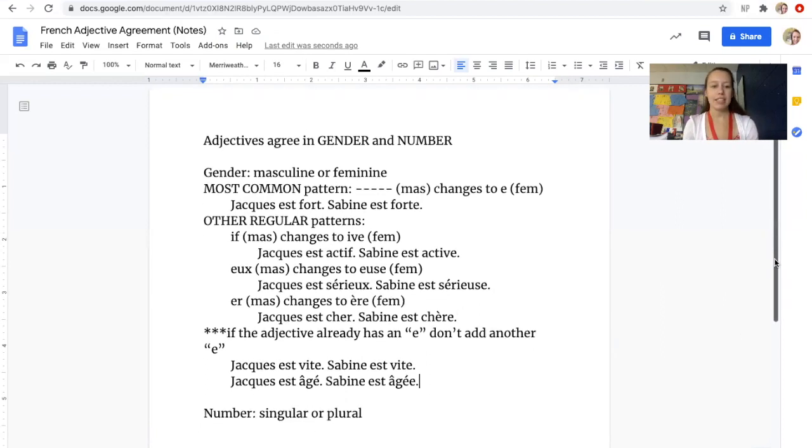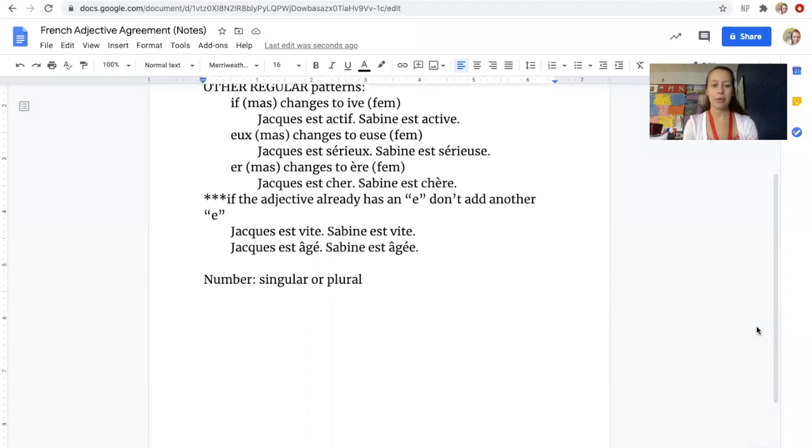Okay, now let's talk about number. So number is just singular or plural, and it is super easy, okay? All you gotta do is just add S, okay? So, for example, if we have Jacques et Marc sont forts, okay? So I've got my masculine right here, has nothing, so I'm gonna add an S. Okay, so this would be masculine, plural.